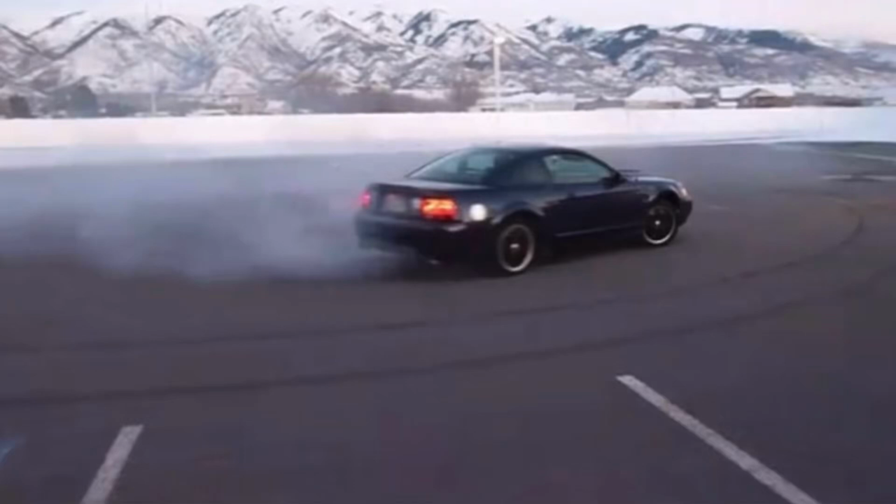A while ago, I had seen videos of this true blue Mustang Bullitt up in northern Utah doing donuts in a church parking lot. And I believe it's the same car. I'm not 100% positive, but there are not very many of these blue Bullitts in the state, just a few that I know of that I've ever even seen.